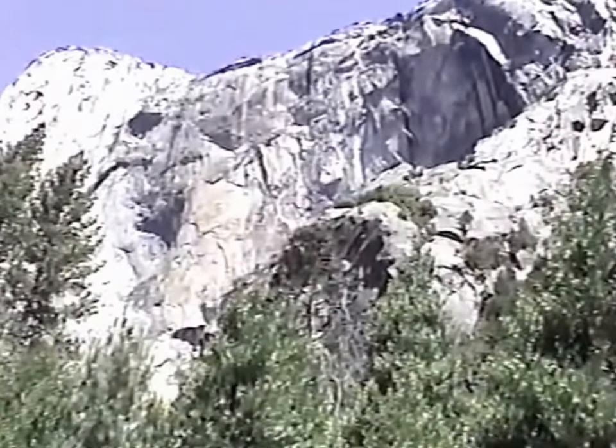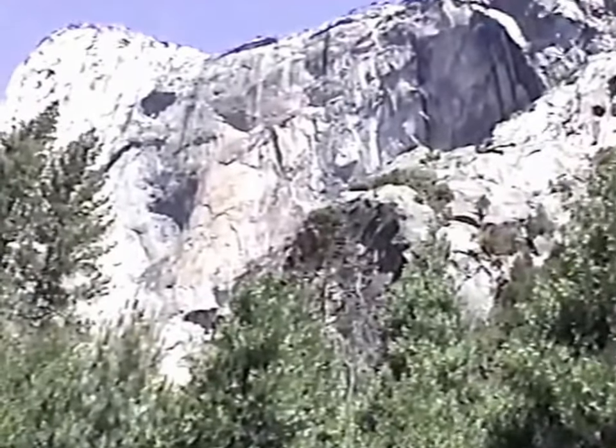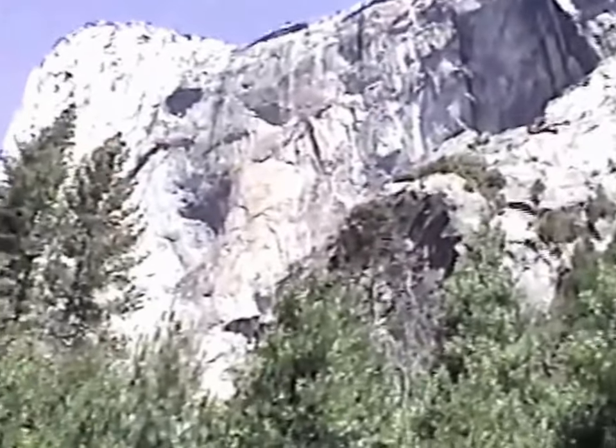You finding anything with those binoculars or telephoto lenses? Found something? See the mountain. See the mountain, yeah. I know.